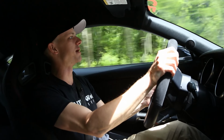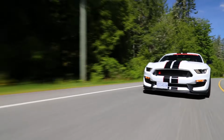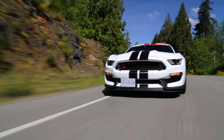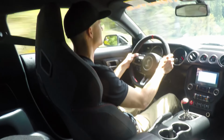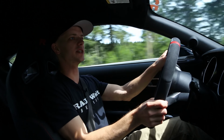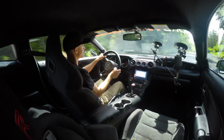Previously, it was thought that, okay, Mustangs were only meant to have a huge fat torque in the middle, and that's it. And then they would run out of revs, and that would be the end of your day. That is no longer the case.